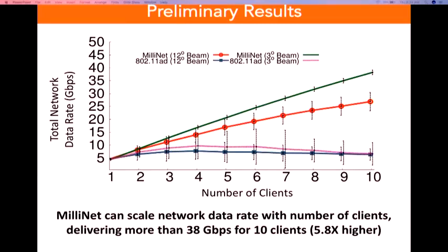In fact, over here, we can see that Millinet can deliver data rates of more than 38 Gbps for 10 clients, which is almost 6 times higher than what the standard could achieve. And this is about 3.8 Gbps for each client. So this really gives us some hope that our system is along the right direction to achieve this goal of spatial reuse and give each user the amount of data rate required for high bandwidth applications. So something like 3.8 Gbps is actually sufficient to enable wireless VR for the applications we mentioned in the beginning.